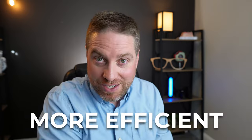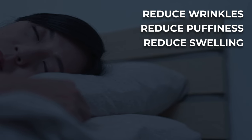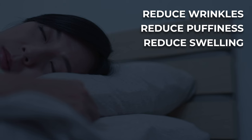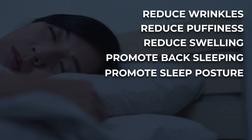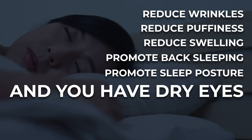So for me, I actually think that these pillows could be beneficial. They could make dry eye treatments more efficient. Now, where would I rank them as far as a need for dry eye help? Well, if you're someone that wants to look into a pillow, maybe to reduce wrinkles, reduce puffiness and swelling around the eyelids, maybe promote back sleeping or that sleep posture, and you have dry eyes specifically at night or when you wake up in the morning, then I would definitely look into this pillow because it could make the dry eye treatments more efficient.